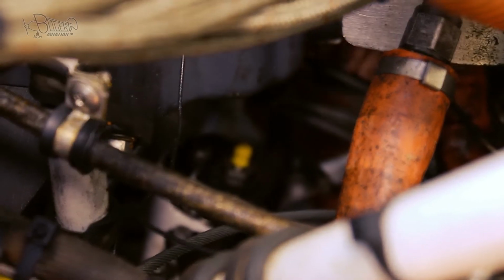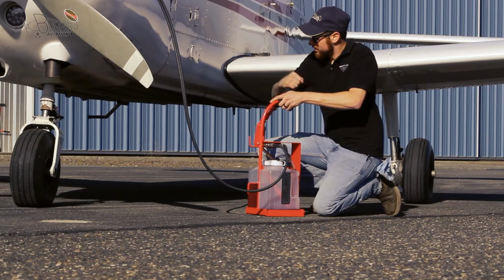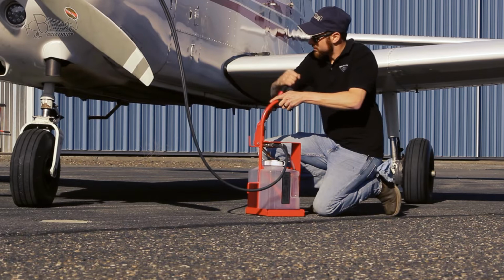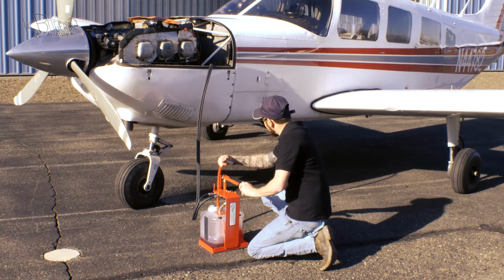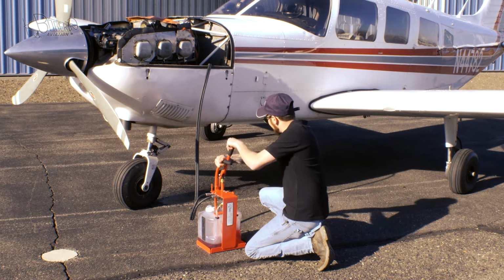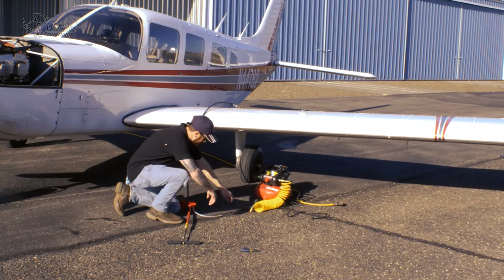So the pressurized strut filler, I can see it's a great design, great idea. Overall, way easier than jacking your plane up, pushing the wheel in, squirting the oil out, and back and forth. It's innovative. It's a great product. And then we use the HX, the hand pump.